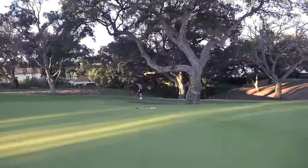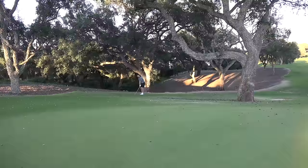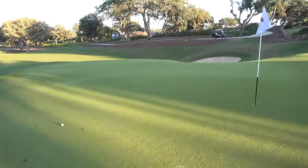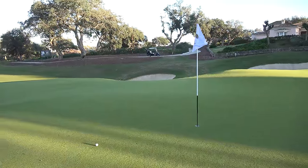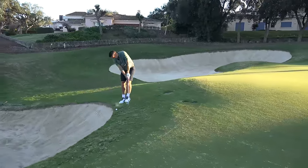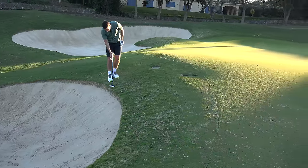Unfortunately for Gaz, he's found grass. Yeah, what's his grass stuff? Go on, go on, go on. Yeah, good effort. We've got to get in and close on this. It's to go back in the bunker. This looks better from this angle. It's not a great lie. Come on then.